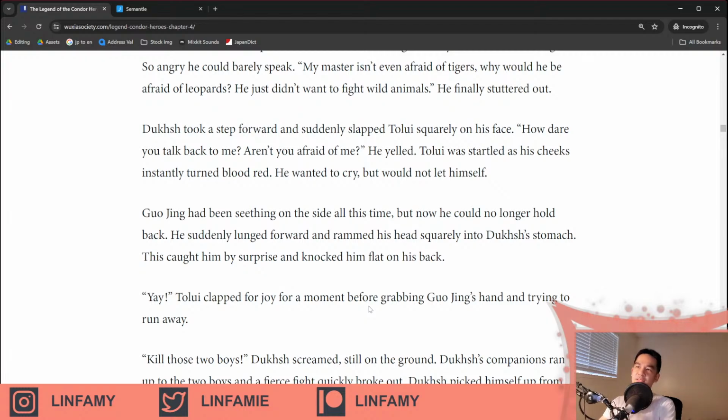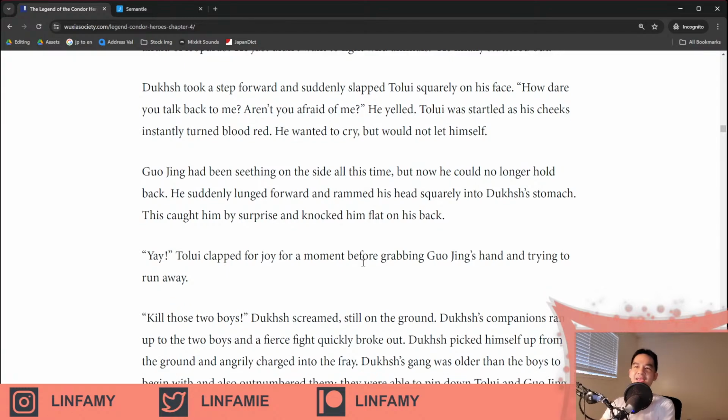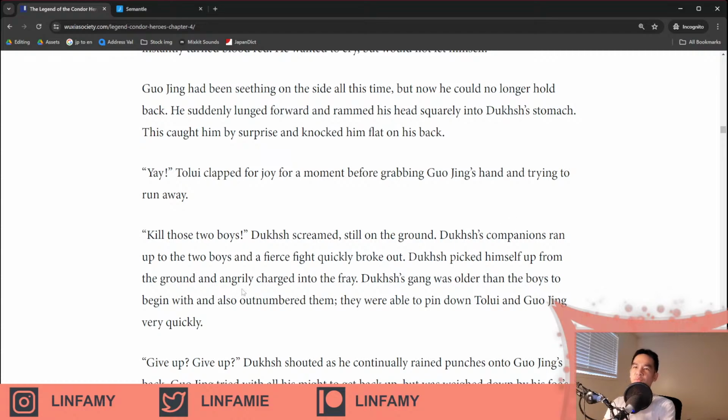Guojing had been seething on the side all this time, but now he could no longer hold back. He suddenly lunged forward and rammed his head squarely into Duksh's stomach. This caught him by surprise and knocked him flat on his back. "Yay!" Tolui clapped for joy for a moment before grabbing Guojing's hand and trying to run away. "Kill those 2 boys!" Duksh screamed, still on the ground. Duksh's companions ran up to the 2 boys and a fierce fight quickly broke out.